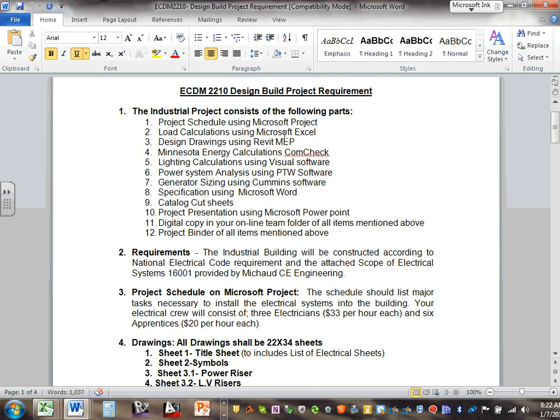Load calculation using Excel. Because the load calculation gets complicated for a 4000 amp switchgear, I have a template that I give you as a PDF file, and you go build that template in Excel. Otherwise, you cannot do it. It's just too complicated. With the NEC code book requirements, that template will size every single panel for this project, not just the switchgear, not just the main panel, every single panel. Neutral and phase.